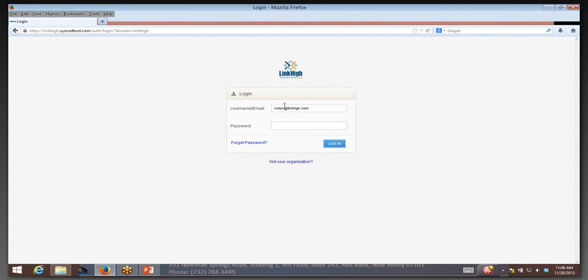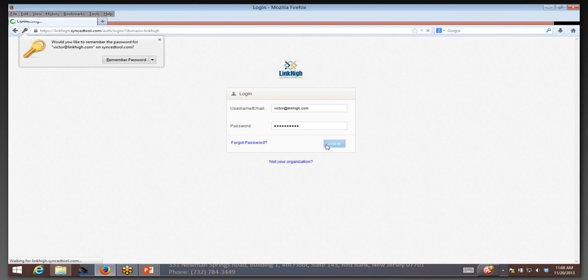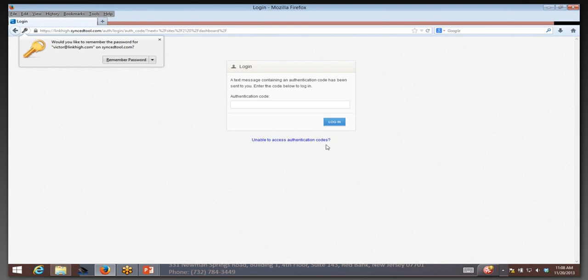Let's see if we can. Yes. So right now, I typed in my username and password. It's valid, but this is a new notebook. So I have to type in a little text code, which is 579094. And it just validates me as a user on the system.